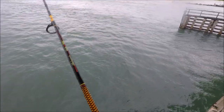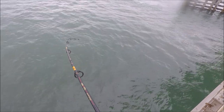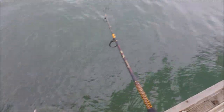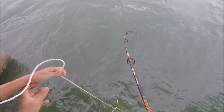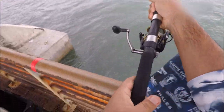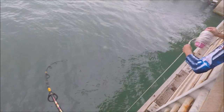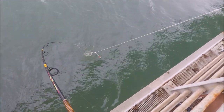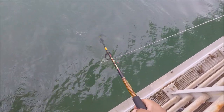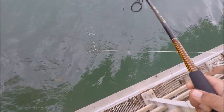Hold on. No, hold on. There you go. What do we got? Come on, baby. Oh, that was incredible. Screaming line. Lower, lower, lower, Maya. Keep lowering. Maybe come this way. Yeah, go around me. Oh! Jack, I think it's a jack. Nice big jack. Lower, lower, lower all the way. There you go. Yeah, it's a big jack. Woo-hoo-hoo! That was a good fight.